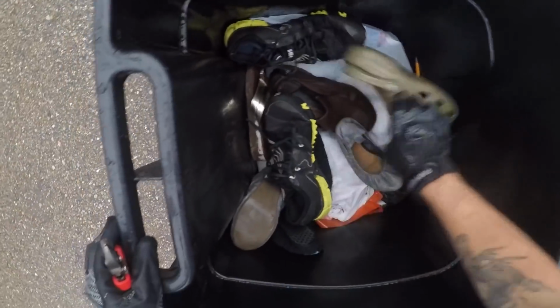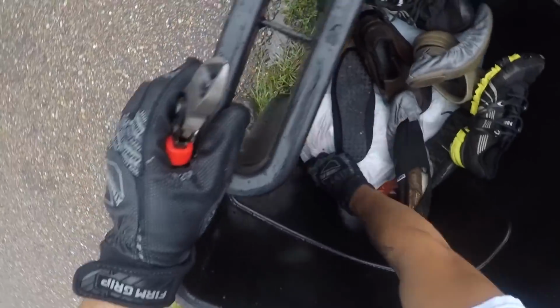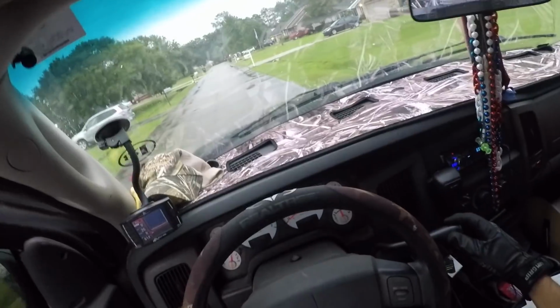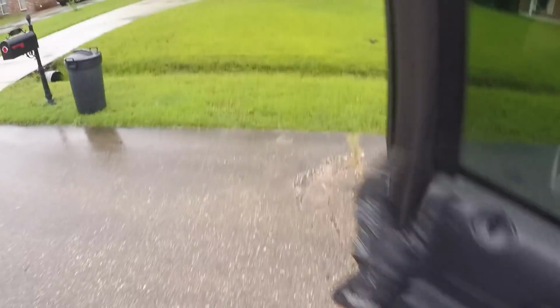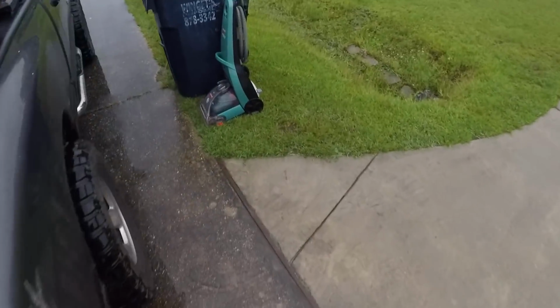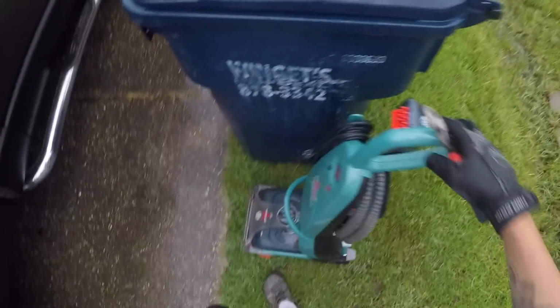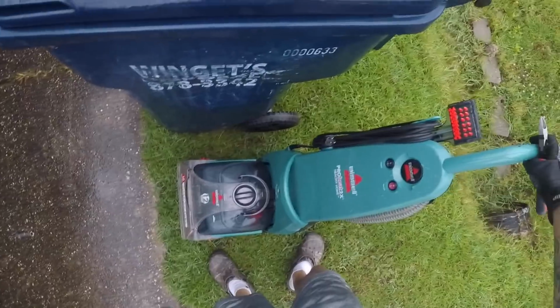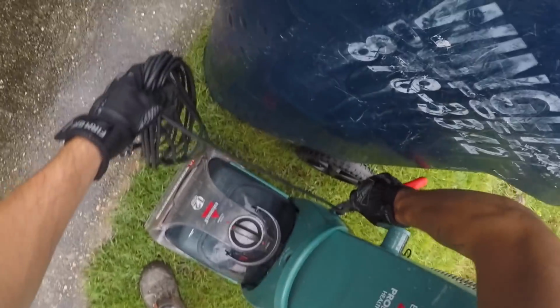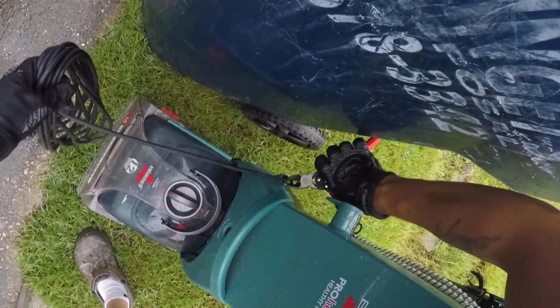Look, bunch of wet old shoes. All right, yeah. A little bit of vacuum action. Oh, not a vacuum. Not really sure. I think it's one of those carpet cleaners. Come on.